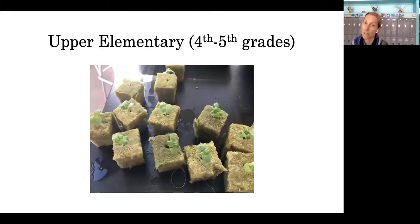All right, now we're going to talk about upper elementary, which is 4th and 5th graders. This is when students are introduced to hydroponics. Hydroponics is growing plants without soil. These right here are called grow media. These are basil seedlings in rock wool. It's one of the grow media. We typically don't use that. We only use that in the first year.